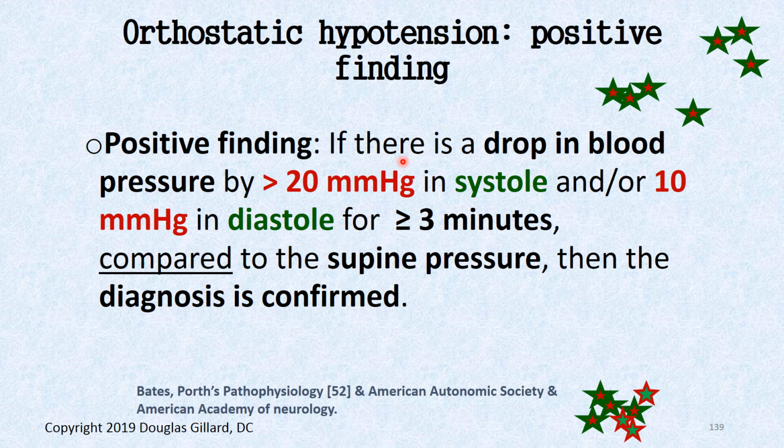To make the diagnosis of orthostatic hypotension, there has to be a decrease by greater than 20 millimeters in systole and/or 10 millimeters in diastole. All you have to have is one of these numbers low, and that makes the diagnosis. It's not uncommon to see 30, 40 millimeters in systole after 3 minutes.